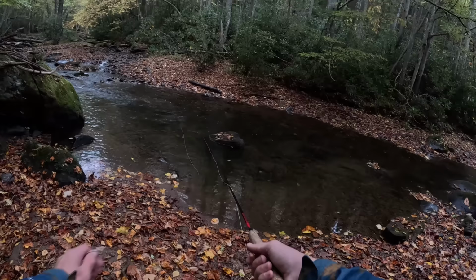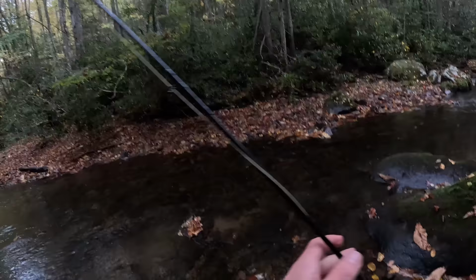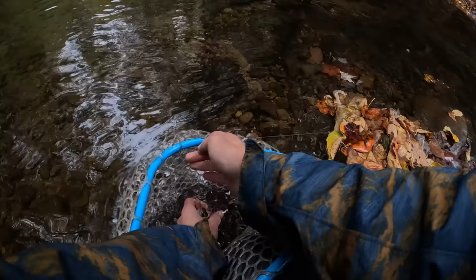Oh, see, there's a biggin. Gosh, that's actually not a horrible fish. I was kind of being sarcastic, but I've seen smaller trout. Yes, sir. It's like I've caught rainbows almost exclusively. Well, no, I caught that one little brown. Pretty little fellas, though. Didn't catch any rainbows in North Carolina, so I don't hate it.